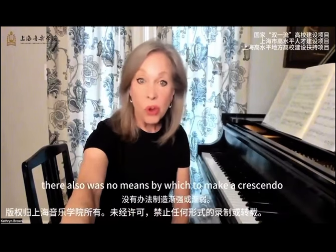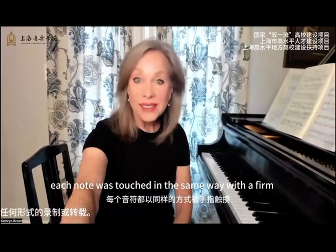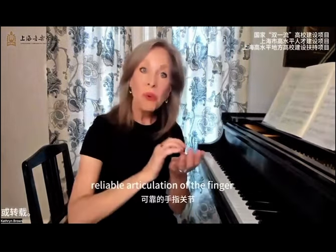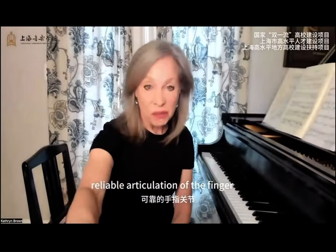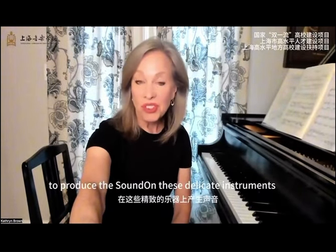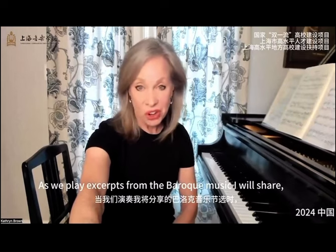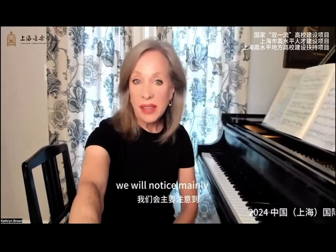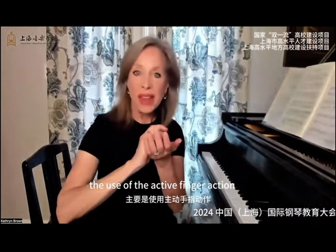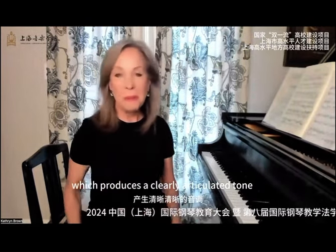There also was no means by which to make a crescendo or diminuendo. Each note was touched in the same way with a firm, reliable articulation of the finger. There was not a lot of weight required to produce the sound on these delicate instruments. As we play excerpts from the Baroque music I will share, we will notice mainly the use of the active finger action, which produces a clearly articulated tone.